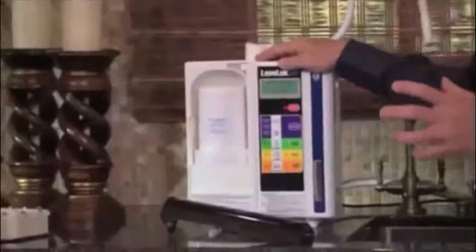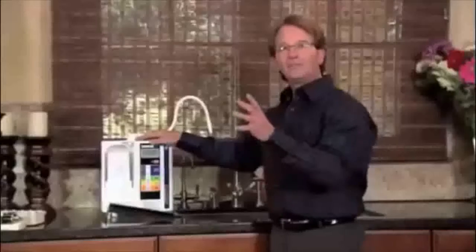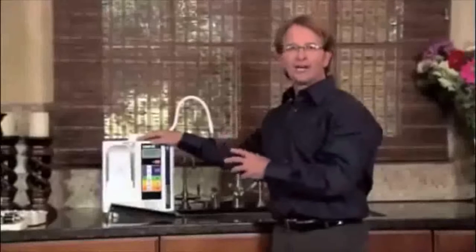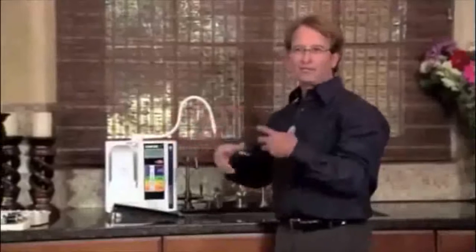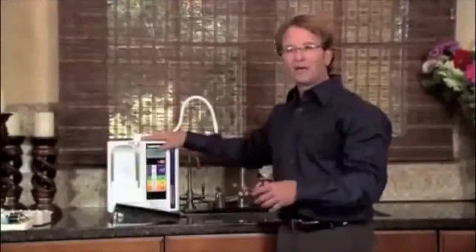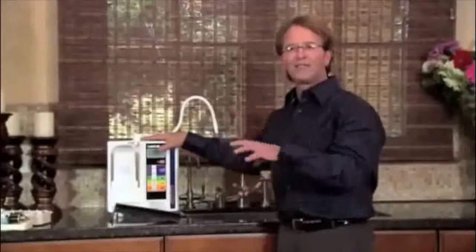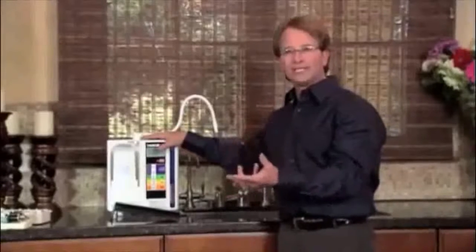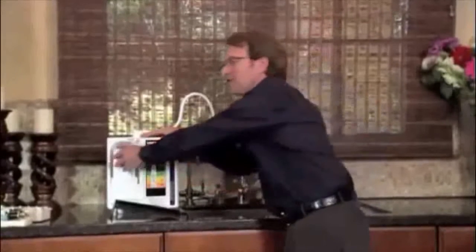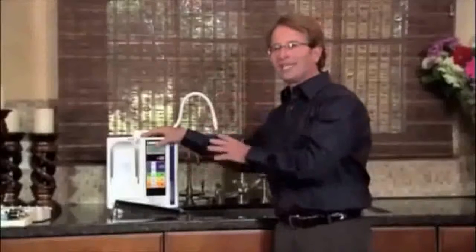We simply spin this filter off, and we have what's called a manual cleaning cartridge. No other ionizer has this on the market. What happens to all ionizers is they build up scaling inside the plates from the calcium in the water. The other ionizers all have a self or automatic cleaning system, but none of them are good enough to completely clean the machine.